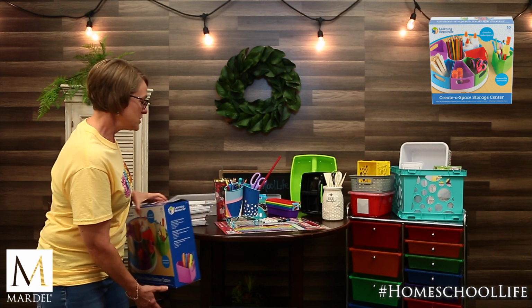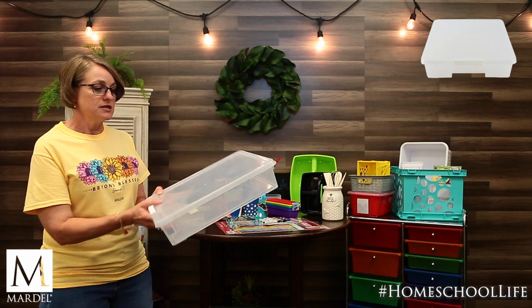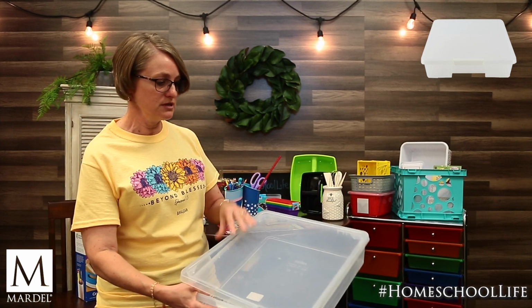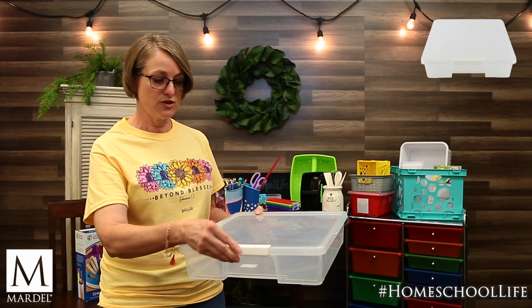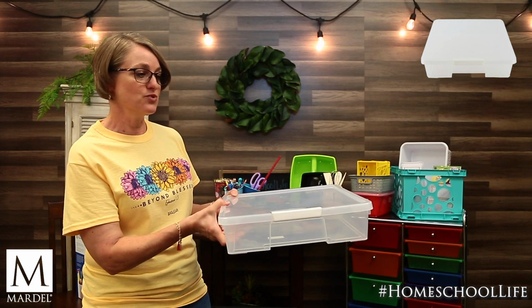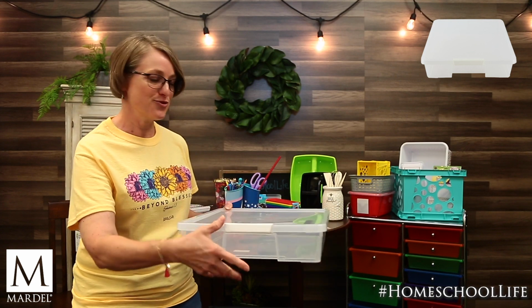Another thing you could use for arts and craft supplies or science supplies is craft boxes, like this one. It's hinged with a lid. You can have several of these, stack them on top of each other, and label each one so that everybody knows what's inside. This would be neat and orderly, and keep those loose things all together.